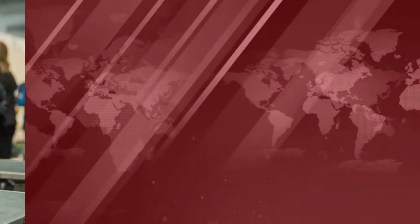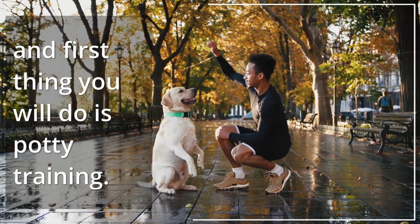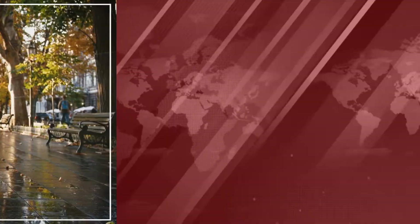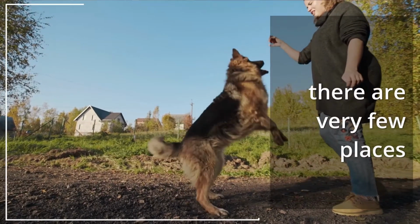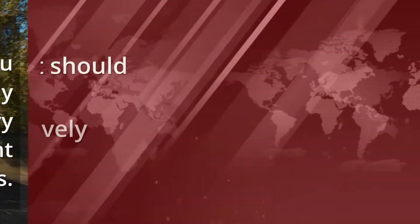Housebreaking your puppy. Easily the most important and first thing you will do is potty training. Your dog knows no difference between the inside of your house and the backyard. As far as they are concerned, there are very few places that are not an acceptable place to pee or poop. You probably have very different ideas.